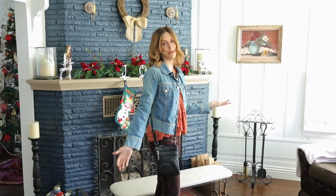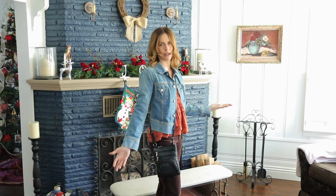Bam! Slightly more casual look with the denim jacket. My black crossbody leather bag. Love it. I'm going to show you how they looked when they were brand new, and then we'll come back and I'm going to do close-ups of each of those bags. They look exactly the same.